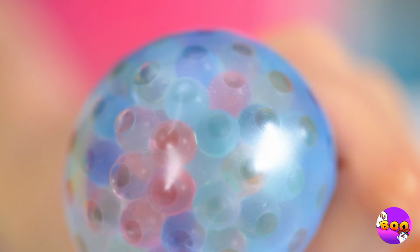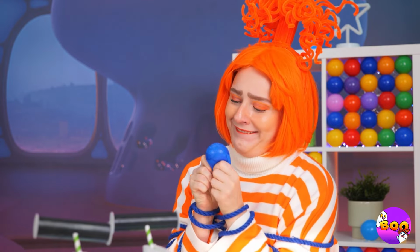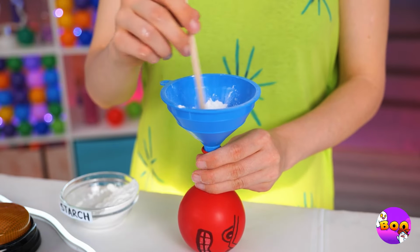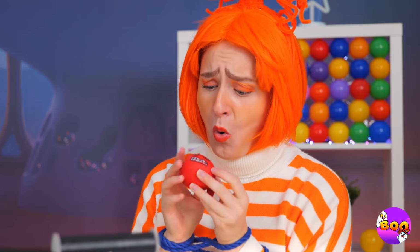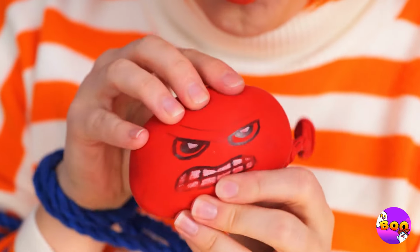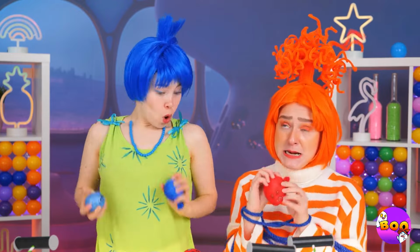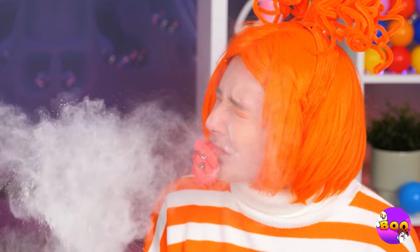Now it's fun to give it a good squeeze. There's more balloons where that came from. But we're out of Orbeez, so let's use starch instead. Try stretching this one. Careful, he doesn't stretch back. Uh-oh, think he might stay that way? Just don't squeeze too hard, or that'll happen.